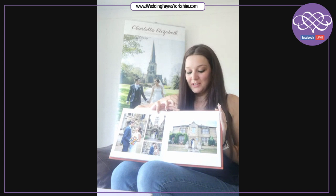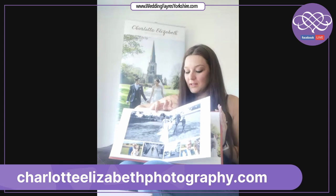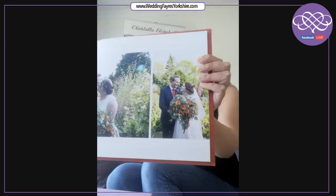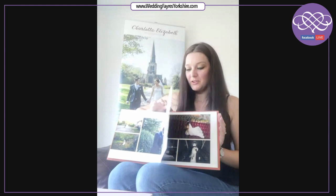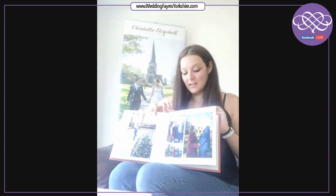So just keep going through these. So this couple, they have such amazing flowers. I mean, look at the size of that bouquet. It's almost the size of her whole body. It's huge. I love capturing all the little details. So when your couple shots are finished, I'll go back with your guests and get people doing whatever it is that they're doing so that you're not missing a single second of your wedding day.